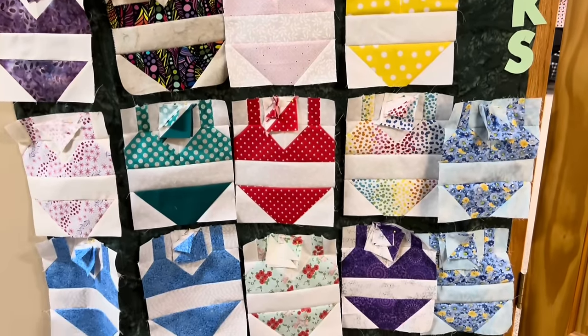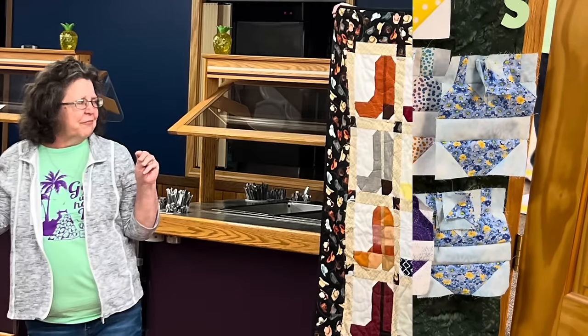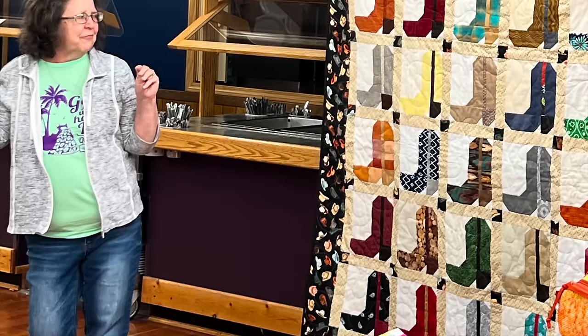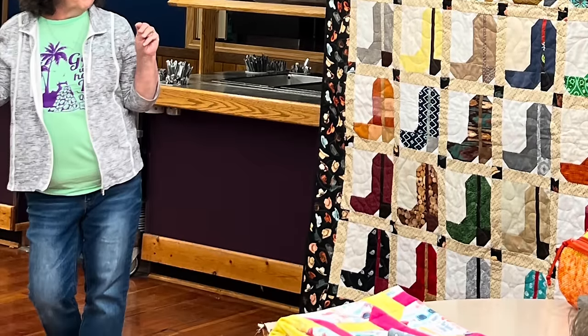Last fall, the block was a cowboy boot block. Connie won one batch of the blocks and brought her finished boot quilt to camp. It turned out fantastic. Show and tell is always a highlight.